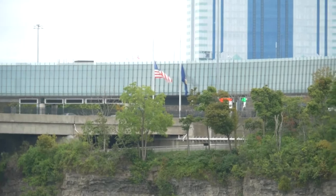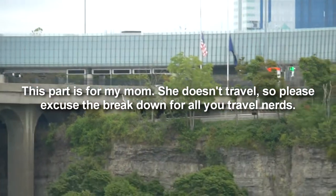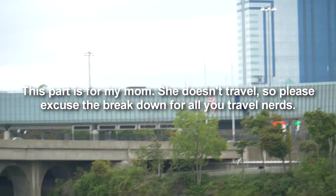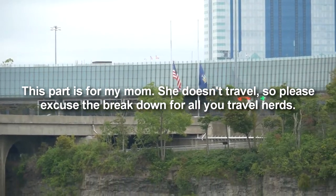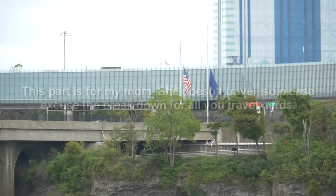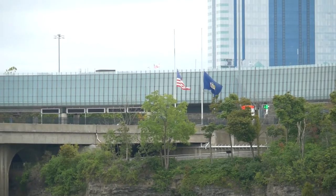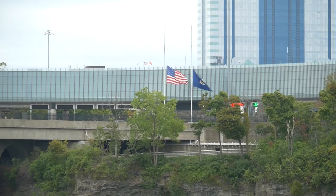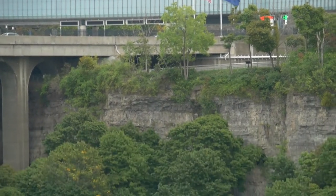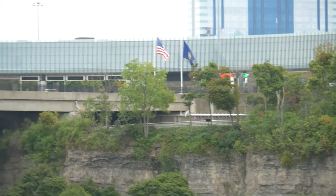All right, Mom, if you're watching this, I want you to see how unique the landscaping and property is. If you can see where I'm pointing right now, you can see the United States flag right over there. That is the United States side. That is New York over there. See the flag flying right there?